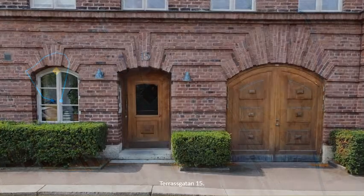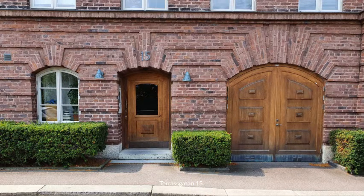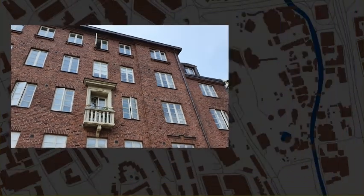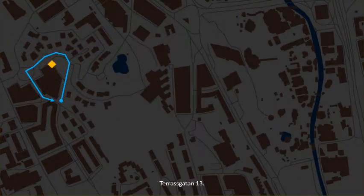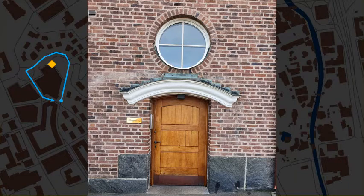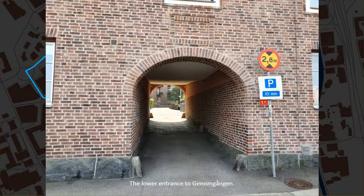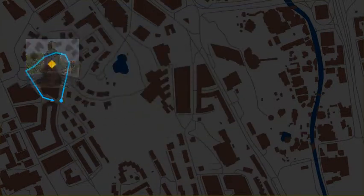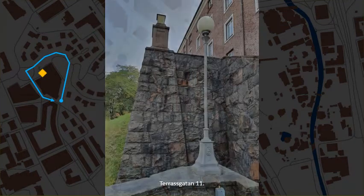Number 15. Terrassgatan, number 13. Here is the lower entrance to Genomgången. Terrassgatan, number 11.